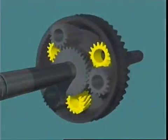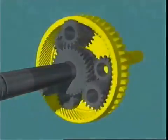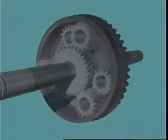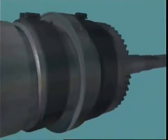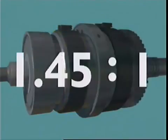The anti-clockwise rotation of the primary pinions turns the secondary pinions clockwise. Since they mesh with the secondary sun gear and the ring gear, they walk around the stationary sun gear and rotate the ring gear in a clockwise direction. In both drive and overrun conditions, torque reaction is taken by the applied front band, which holds in either direction. The gear reduction in second gear is 1.45 to 1.